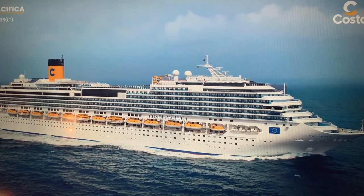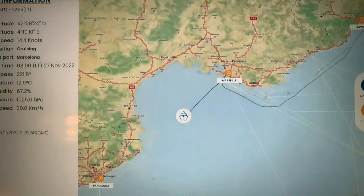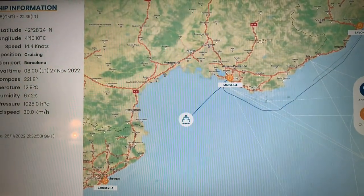Before I went to sleep in my suite, I checked to see where we were on the TV screen, and we were right on course in the Mediterranean, headed to Spain.